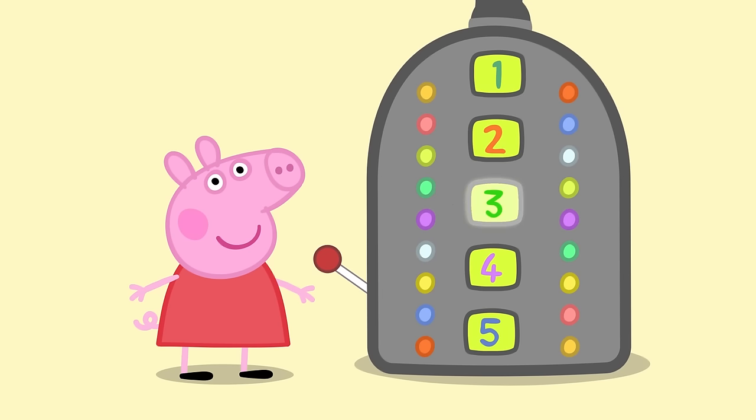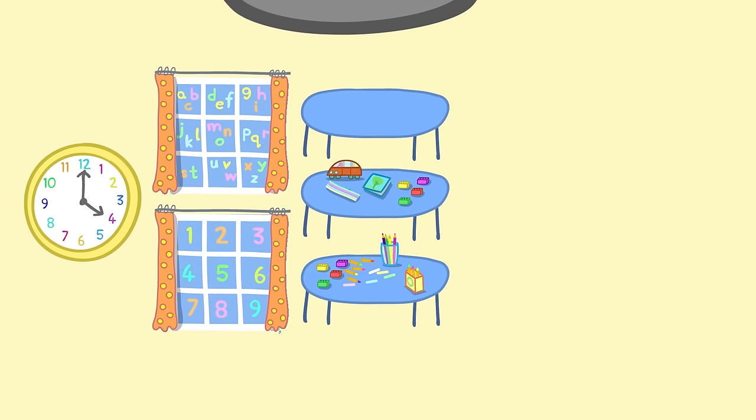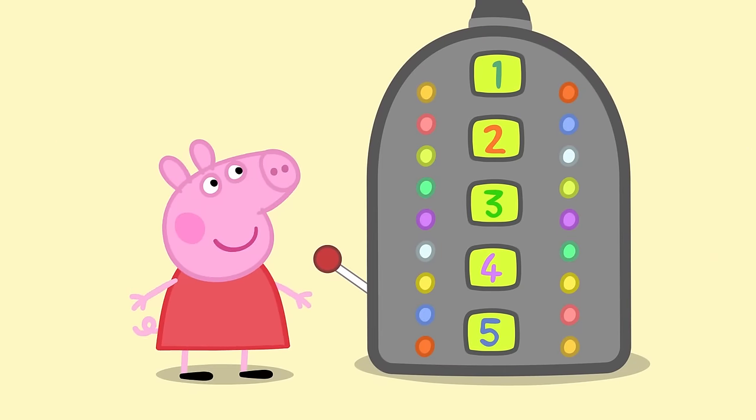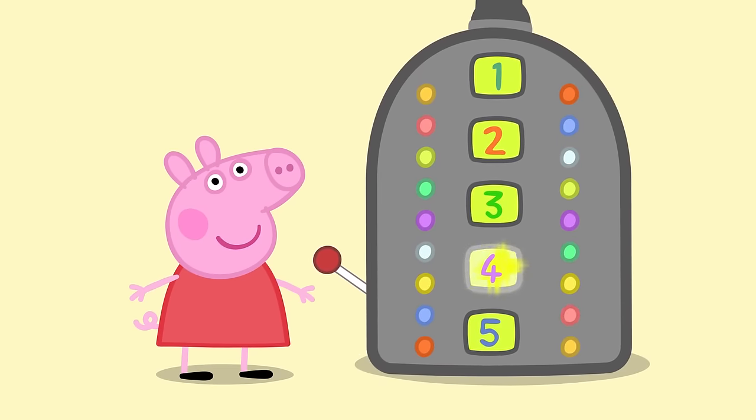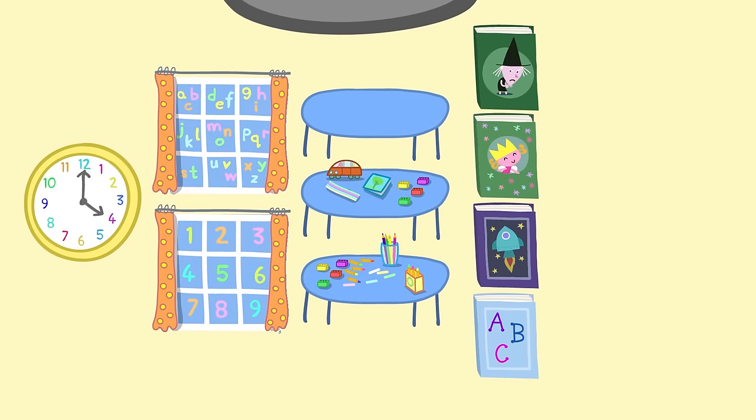Everyone loves the number three. What do we have here? These look like the tables from Madame Gazelle's playgroup. One, two, three. Three tables. Now the Beep Bop Boop machine has landed on the number four. Yay! It must be story time. Look at all those books. One, two, three, four. Four books.